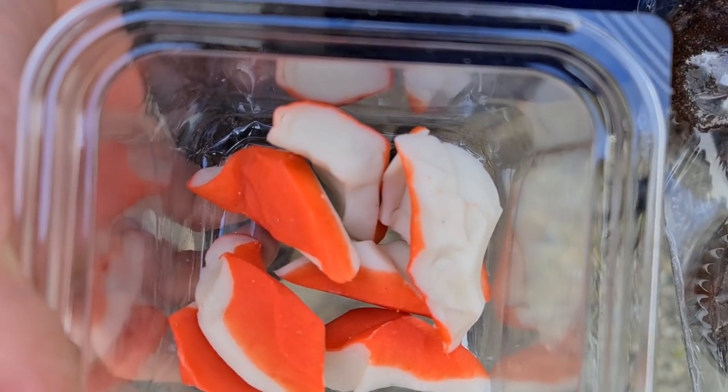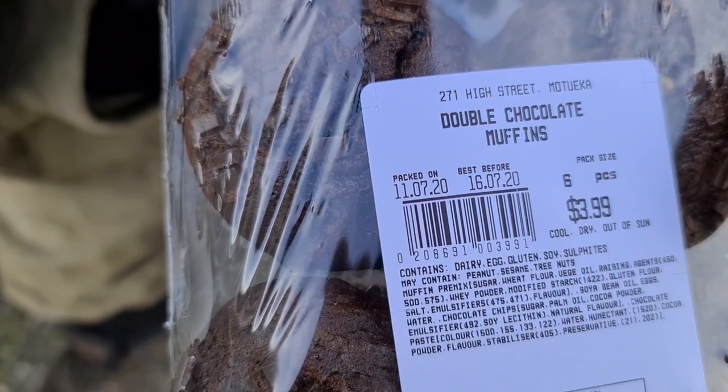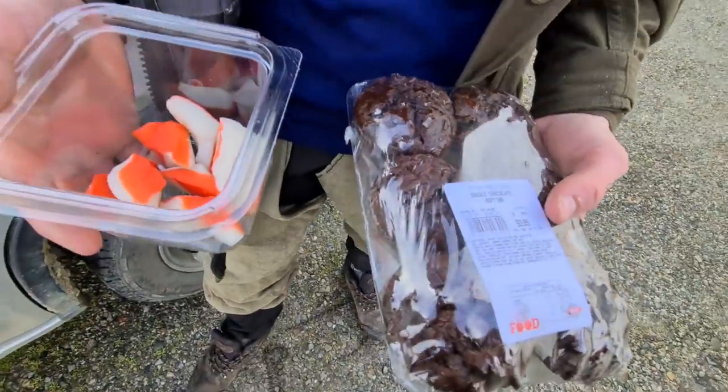This is Jody's nutrition. Oh, double chocolate muffins. Is that your breakfast? No, I had Weet-Bix, I think. And some of this.